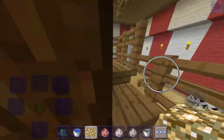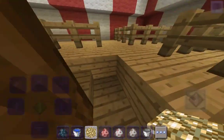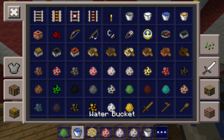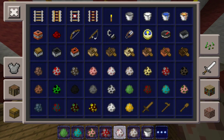Now it's time for the second floor. So now let's get ready. Because here comes the bad mob. Now we're going to grab every single mob we have that is bad in the house. Do not hit these people. They will attack you. Trust me. Trust me and you will live. Don't trust me and you will die.